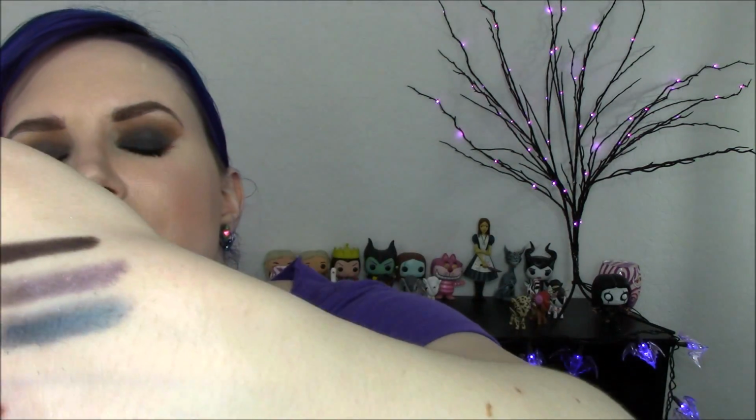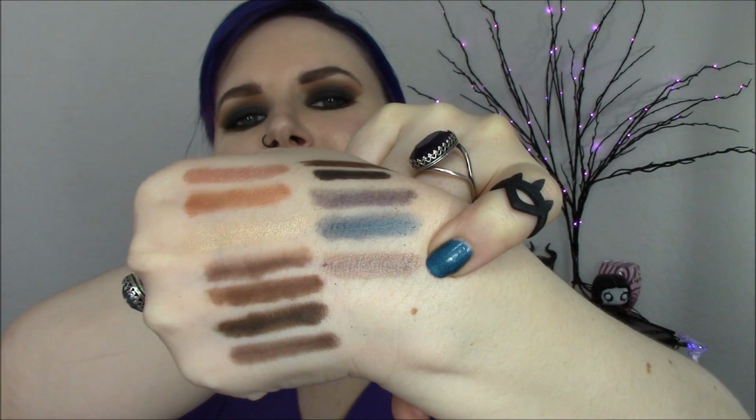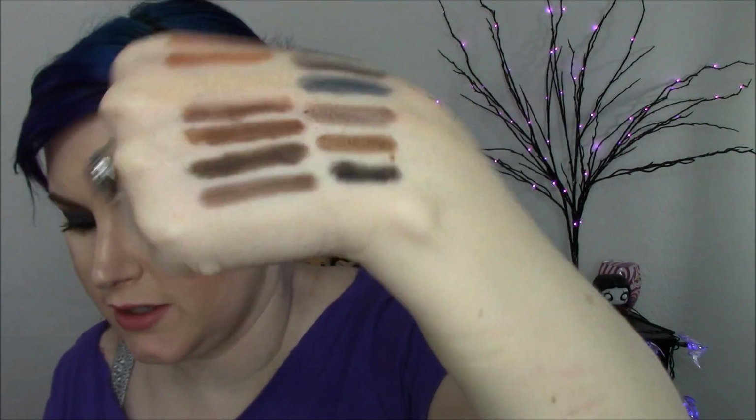This is Hot Fudge from the Semi-Sweet. It is so freaking pigmented. That's Cocoa Chili. So Hot Fudge here to me is like a deep dark cool brown. Cocoa Chili is a warm brown. This is Raisin, and it kind of makes me think of a brown taupe metallic. That's what it looks like to me. It's Frosting, it's like a bronzy metallic. And Licorice, which is a matte black.